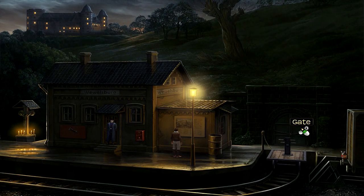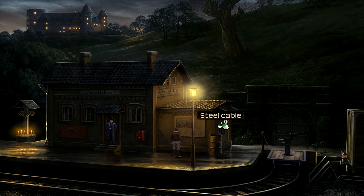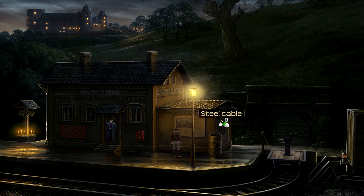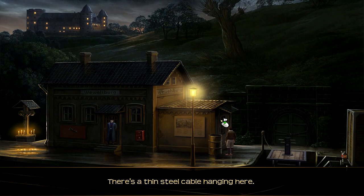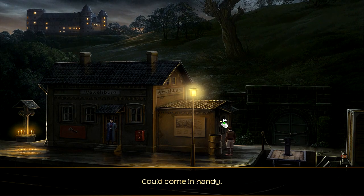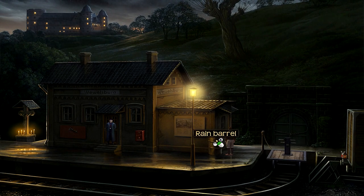I think we may have found our mine over here. Oh, here's a steel cable. Let's see if we can yank it down for whatever reason. There's a thin steel cable hanging here. Could come in handy. Remember all these tricks for the next time that you guys are stuck and need to get yourself out of a difficult situation.